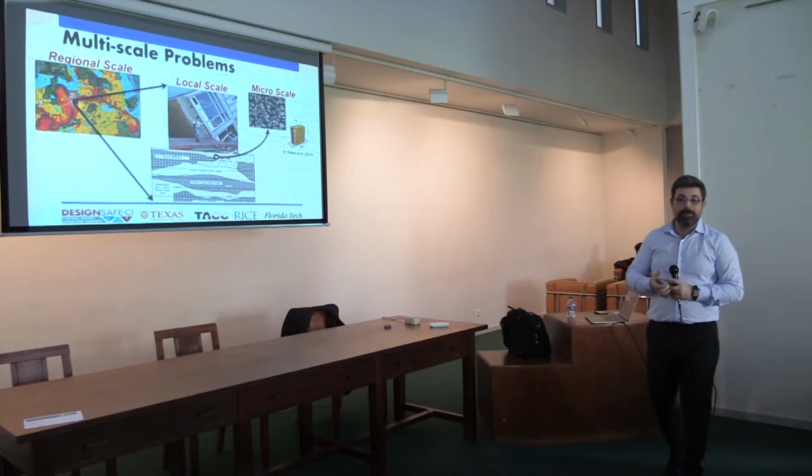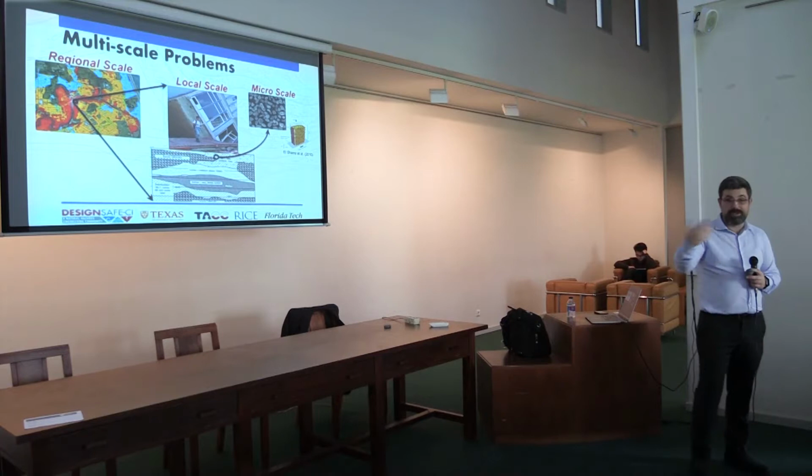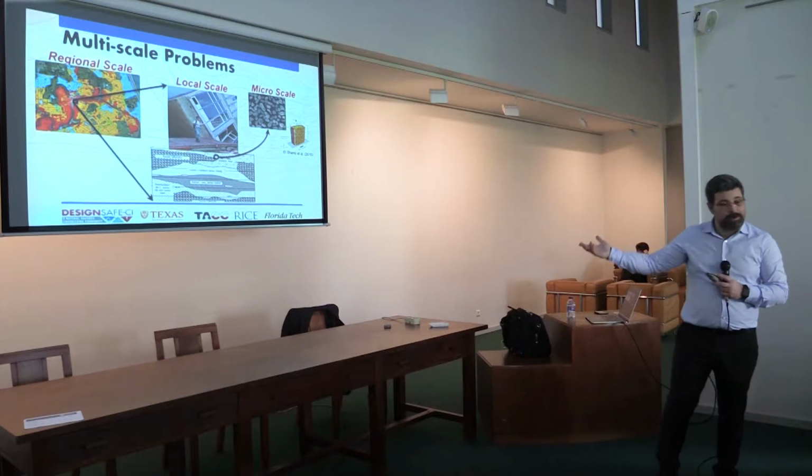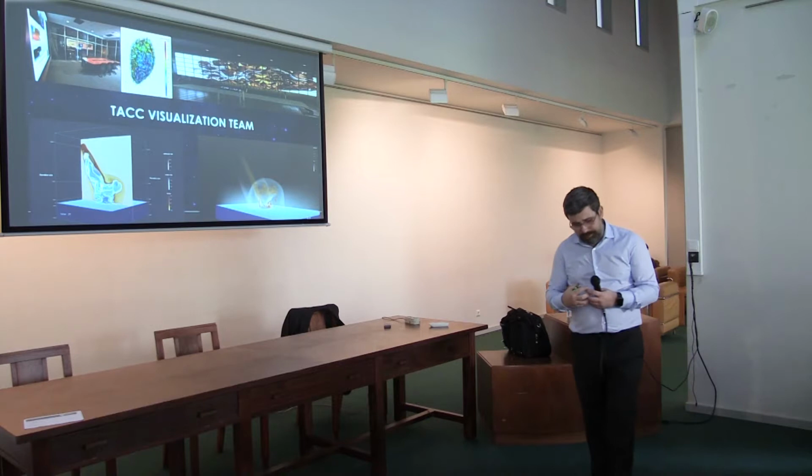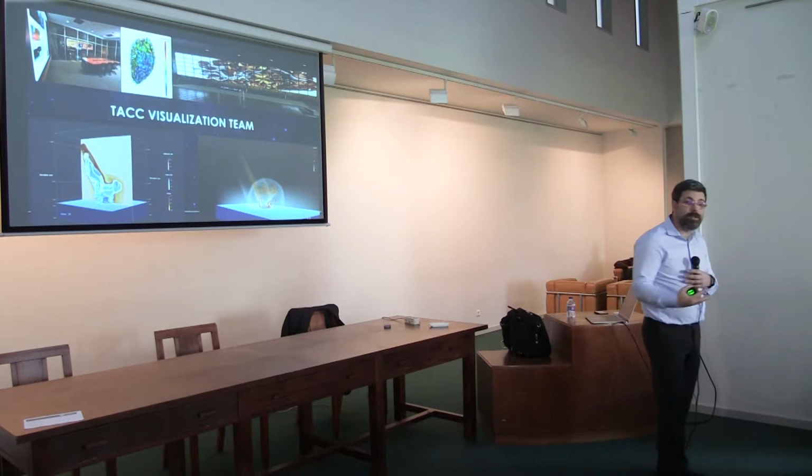So we are integrating all that data into a single platform, where researchers can go in and not only reuse what others did, but also create their own system and create their own predictable models and so forth. Okay, so that's the idea behind what TACC is doing. And this is what I think is going to be a major benefit for earth sciences.